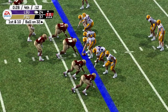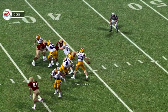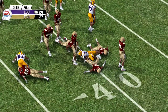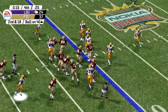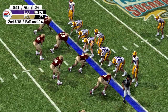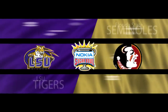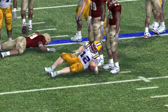LSU comes out in the shotgun. Drops back to pass, steps up, looks, and there's a fumble. It's scooped up, and it's a lineman this time. And they hit him in the backfield. Are they lucky or what? The quarterback very fortunate that one of his guys recovered the football. Yeah, he's got to be more careful out there. Either tuck that thing away or just get down before contact. I don't care what he does. Just don't fumble, that's all. Do whatever you have to do to protect that football.